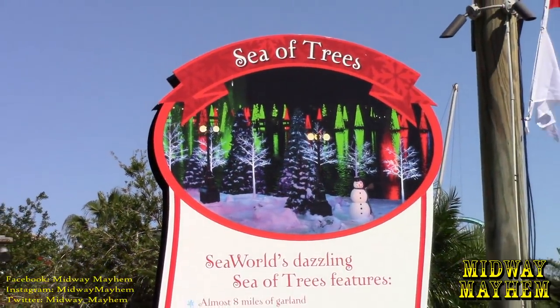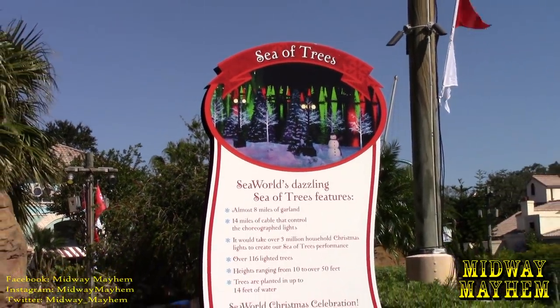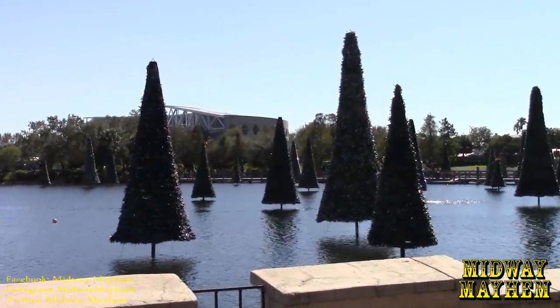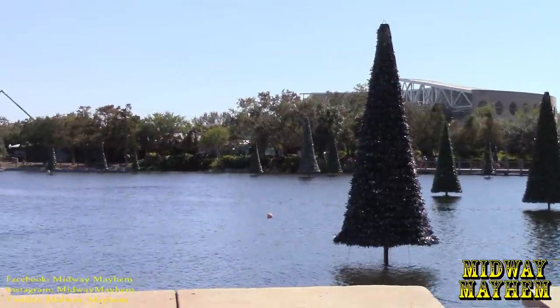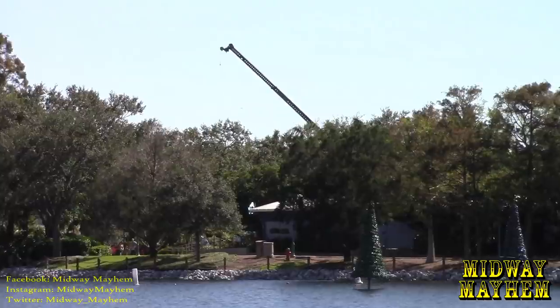More Christmas decorations, and we have a sign here saying Sea of Trees with some interesting facts, like there's 8 miles of garland used. And then we have the trees themselves over here out on the water. And they've been here for several weeks now. I wonder if there's going to be an upgrade. I know last year they did some upgrades. Who knows? And then just off to the side over here, I see a crane for Infinity Falls.